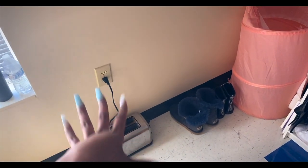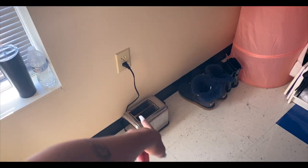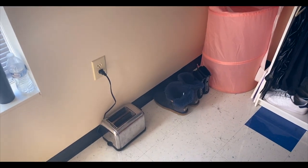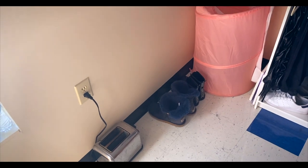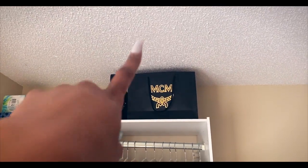And then my toaster that we're not supposed to have, but because of Corona, we don't have room check. I need my toaster and I had it last year. So if you're going to sneak something like that in there, don't have it in the open. I have it in the open, but we don't have room check, so I can do that this semester. And then up there is where I used to keep my bags.